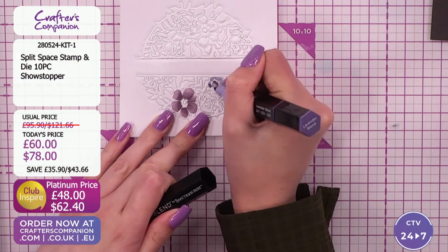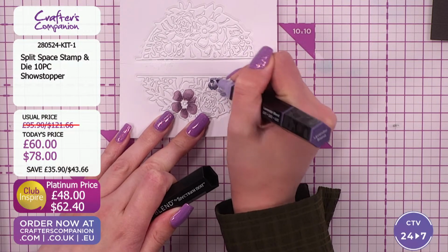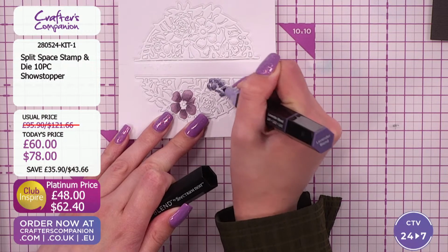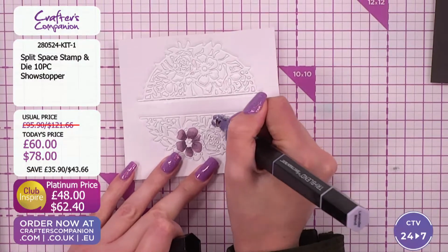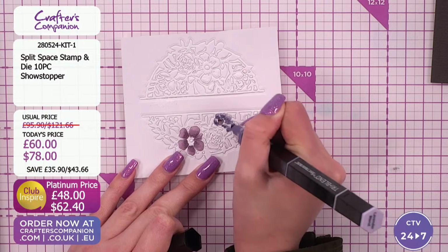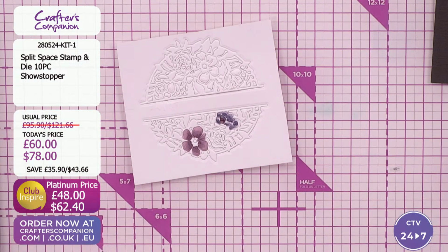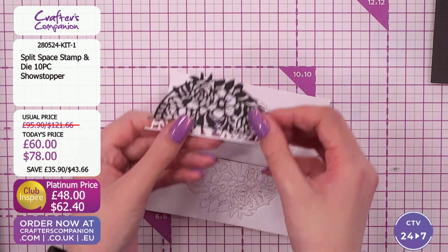Building up these shades and tones just as we would if we were colouring a stamped image. It's exactly the same thought process, exactly the same technique when you are colouring in your embossed or die cut designs like we've got here. And then just going in with our darkest into those areas where there is the most colour, the most depth of shadow.